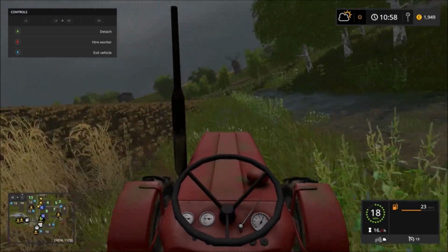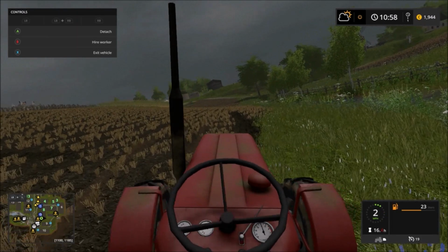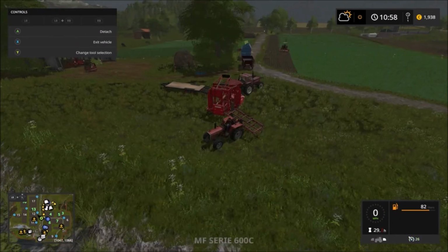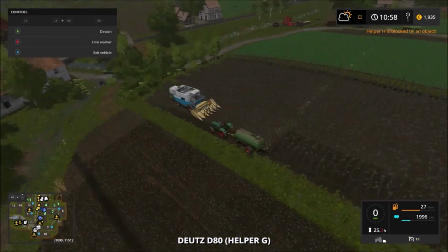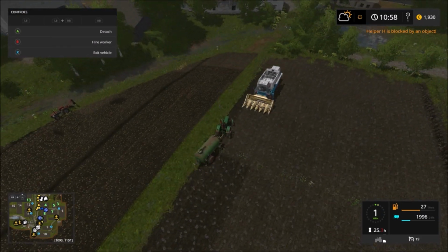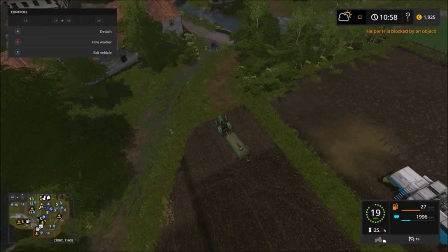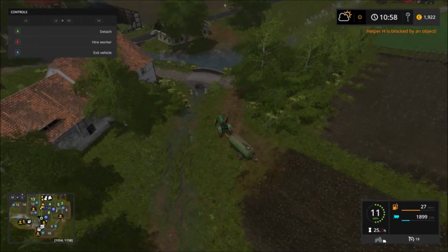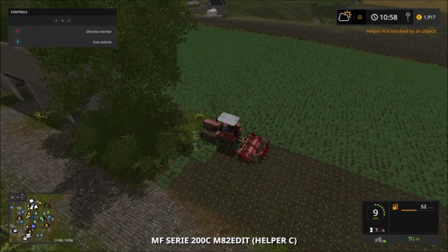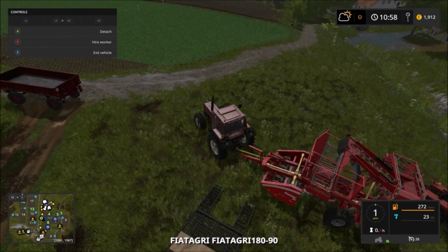We did have the Deutz fertilizing, but again he has an issue or two here. Is he still here somewhere? Oh, he's blocked by an object. There you go. So that field's about all done. The fertilizing's nearly all done. The harvester can get on. You're far enough ahead now. Right, let's unleash the beast.